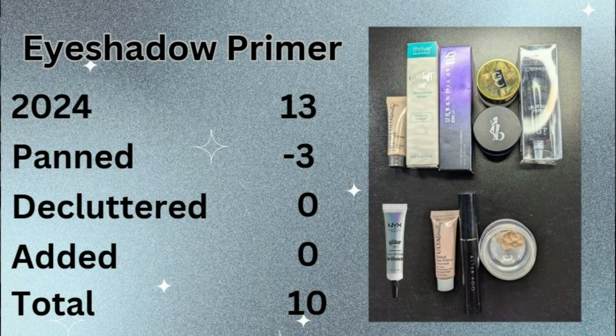Now moving on to our final set of categories, which are eye products. And we're going to start with eye primer. In 2024, I had 13 eye primers. I did pan 3 eye primers this past year. I decluttered 0 and I added 0. So I have 10 total. The top row are eye primers that are unopened, have never been used. And then the bottom row includes my NYX glitter primer and then 3 eye primers. The one in that little jar is gone, and that was actually in my 2024 empties. That was the Ace Beauté eyeshadow primer that I worked on all year last year.